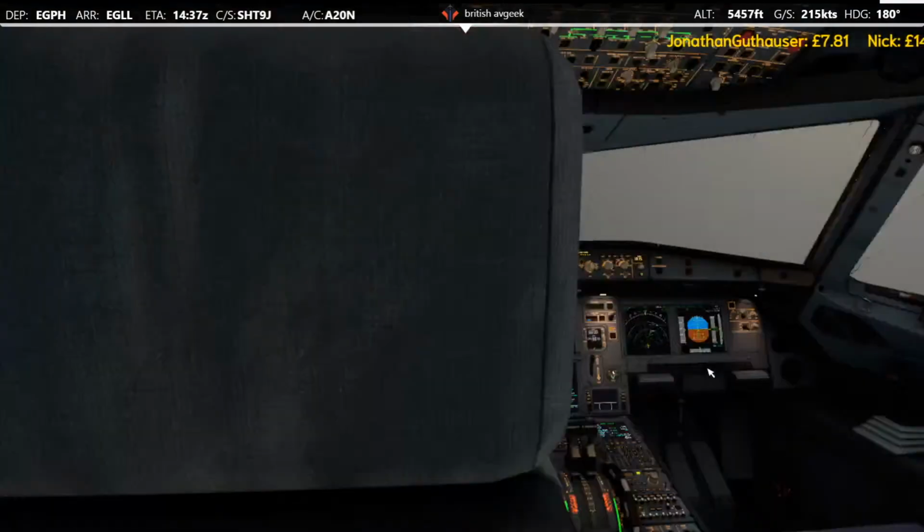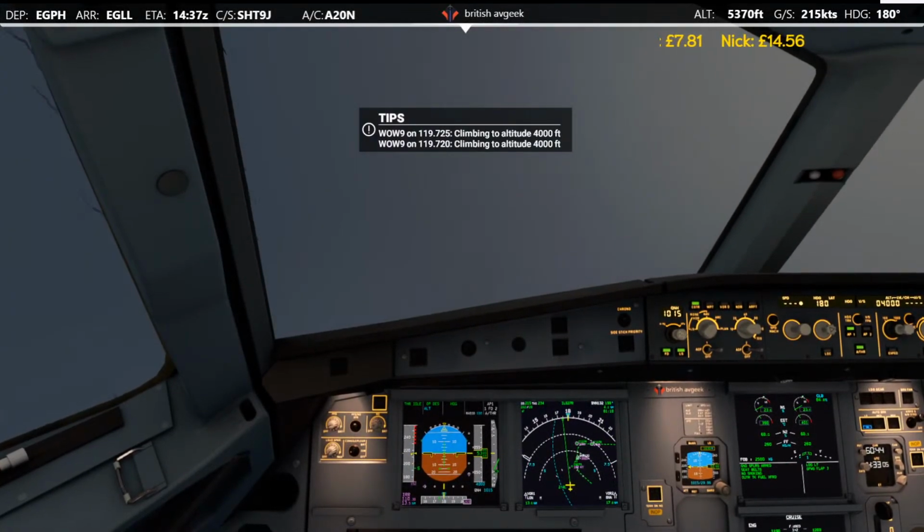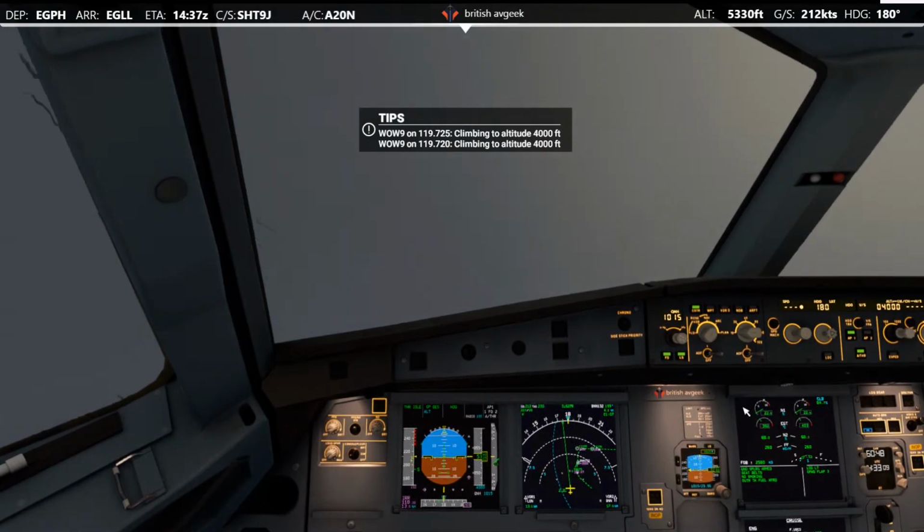Speed 180 knots or greater. Speed 180 knots or greater, Shuttle 9 Juliet. Shuttle 1 Papa Lima, speed 220 knots or greater. We'll do 192 on S.